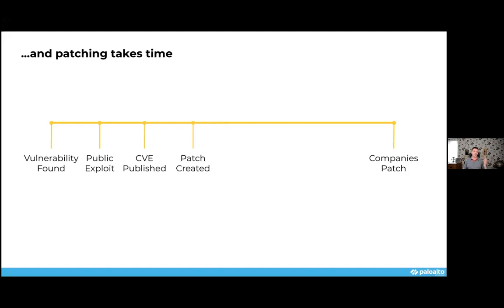And that's simply because once the patch is created, then it does have to go through some form of testing. We do have to put it through change control. There will be some sort of organization for patching resources. Yes, we want to have all these things automated, and that's only possible if we're using the tools that can accommodate that. The average organization takes over a week to patch an open source vulnerability.